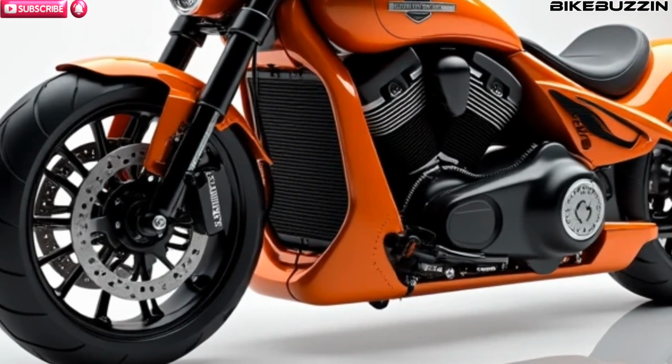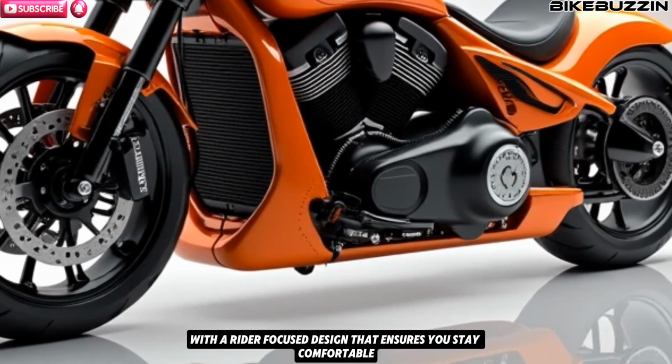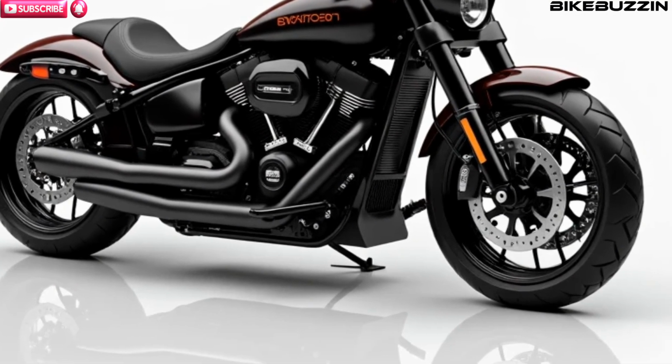you crave. It's a cruiser built for comfort, with a rider-focused design that ensures you stay comfortable even on extended rides. Technology features: modern touches for the classic cruiser.